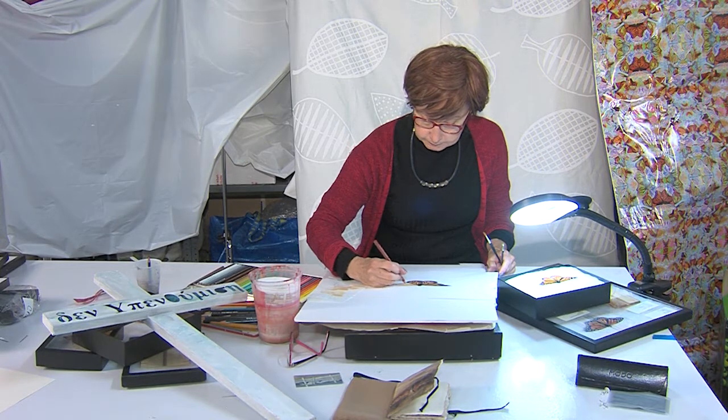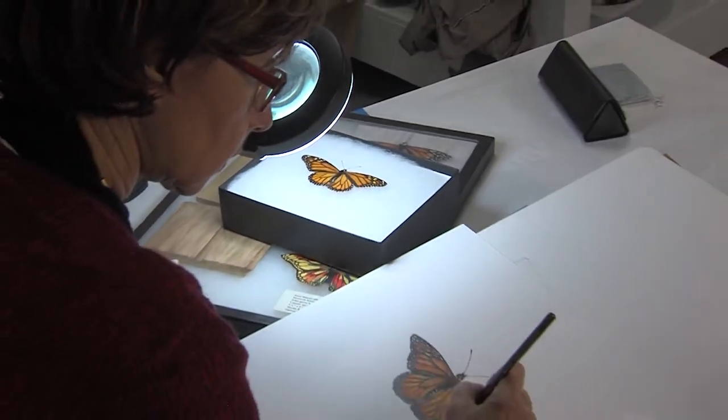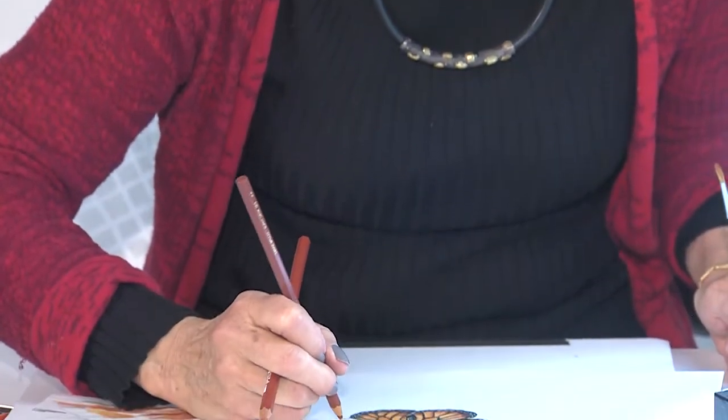Artist Anne Dushanko Dobek's butterflies are also realistic, just like the real monarch butterfly in the Riker display box she uses as her model. The butterflies are the centerpiece of her exhibit, Parallel Migration.